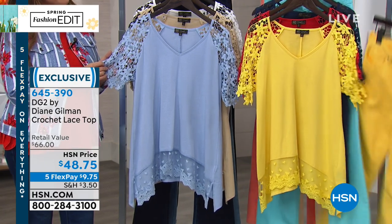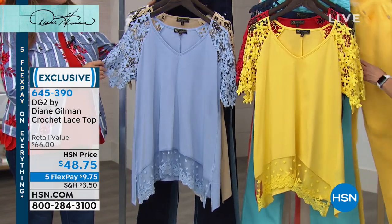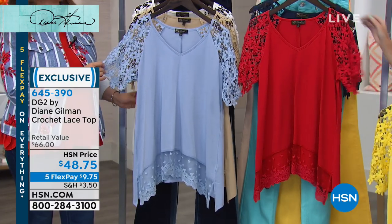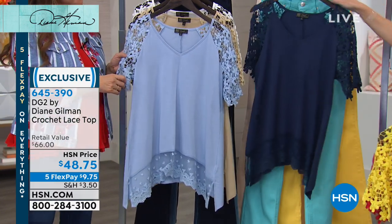Can we show this? Tonal, tonal, tonal. If you just picked up the boot cut in the yellow, gorgeous. Yellow is gonna be one of our most limited colors. We do have it in the red, think July 4th, which is beautiful. Then we have it in the navy, which actually goes really nicely with the aqua jean, by the way. It's a nice color combination.